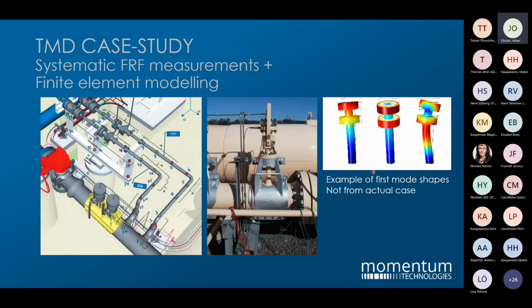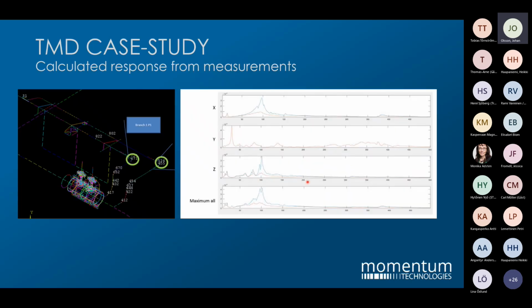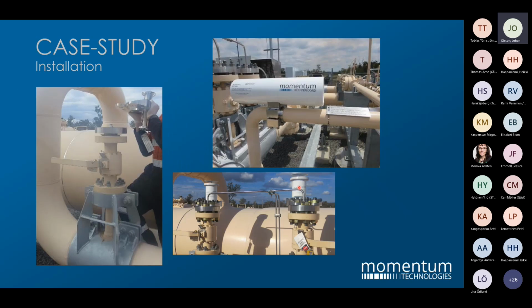And by doing a combination of a finite element analysis and FRF measurements, we could study what would happen when putting on different dampers in different locations, and could also find the theoretical reduction of vibration. It resulted in a production and shipment and installation. And here are just some pictures from the installed site.